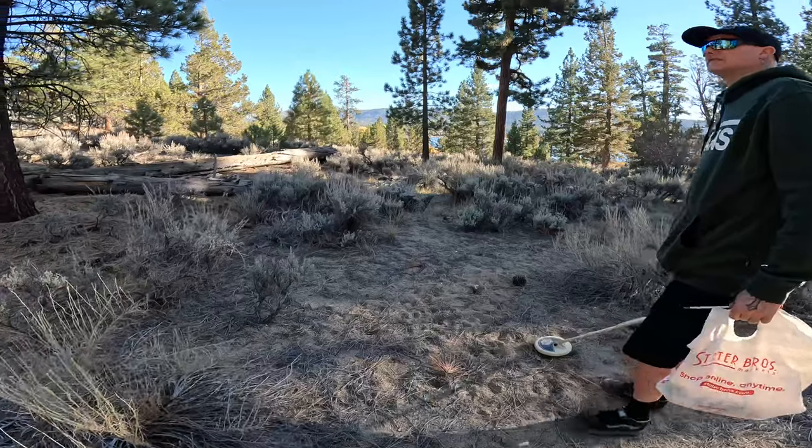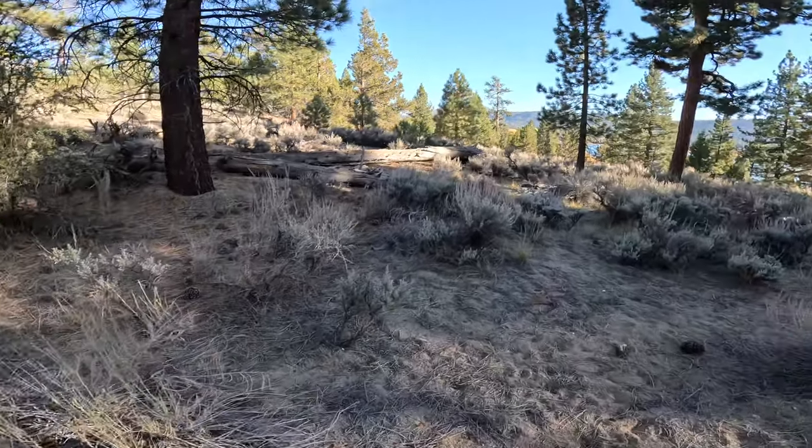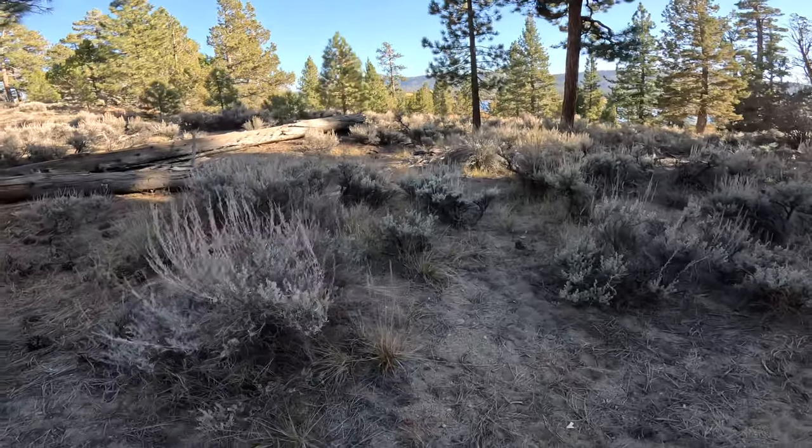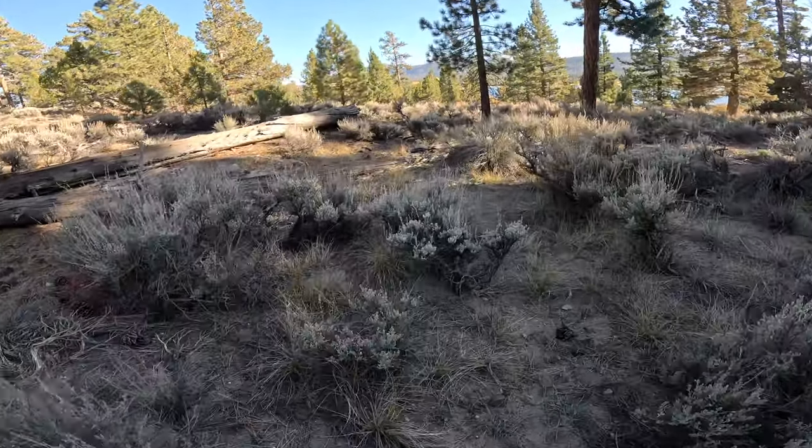Which way? I'm following you. No idea. I think we came up and over. Yeah, so let's cut straight across through here. You seem to be finding all the good stuff.